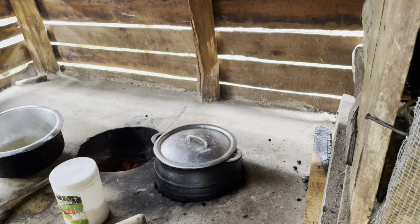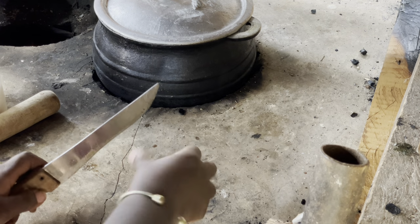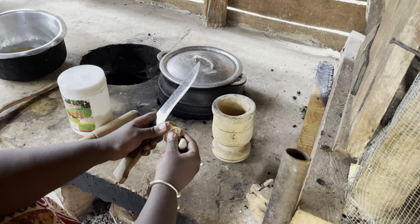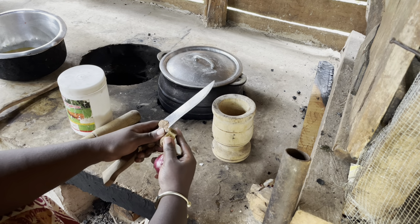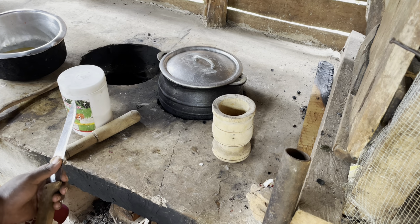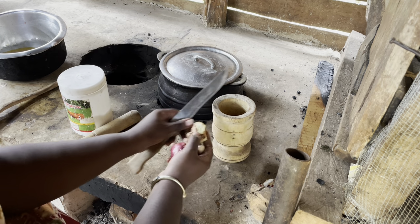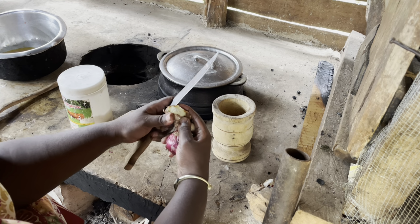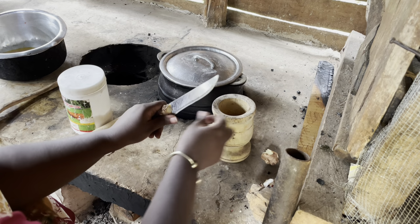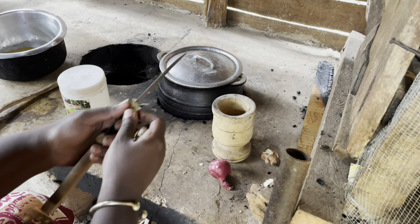Now we're going to take another onion, a ginger, and garlic. Peel your ginger. You need about the size of a thumb, half a thumb of ginger. So that's what we're doing. This is my mother's recipe. She makes us chicken during public holidays and Christmas.